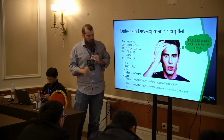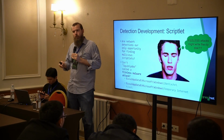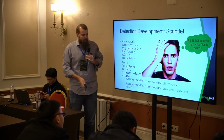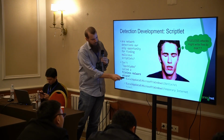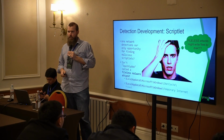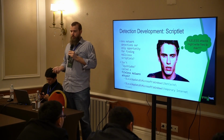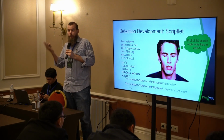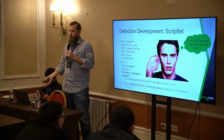So when you do this attack, whether you're using Regsvr32 or MSHTA, a lot of these kinds of living off the land binaries, a copy of that remote file is going to end up in your INetCache or Temporary Internet Files in Local AppData. Now, why is this important? Well, if you're an attacker, you should probably go clean up that file. Otherwise, your entire payload is sitting on disk for defenders to discover.